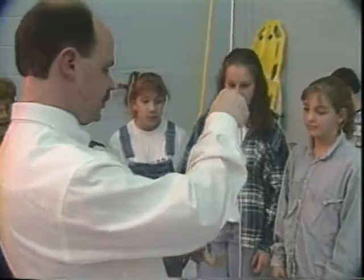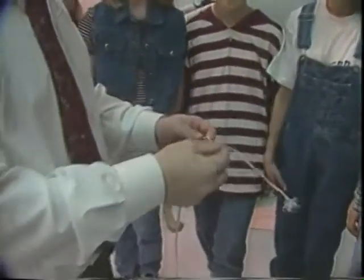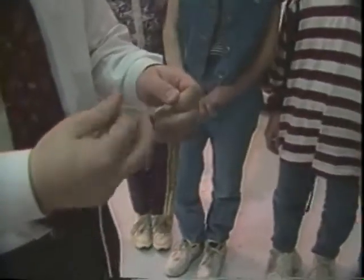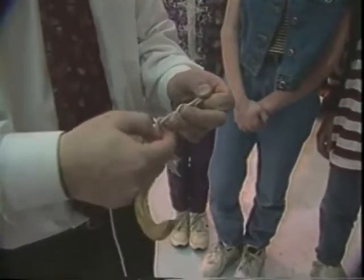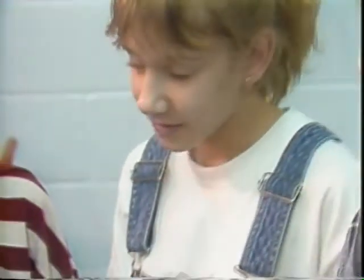What sorts of activities do you do at the meetings? We have learned how to tie different kinds of necessary knots. We practice casting, and we've made posters for the Division of Wildlife, and they give little tackle kits for everyone that completes the posters. And we do fish identification.